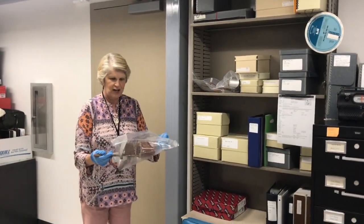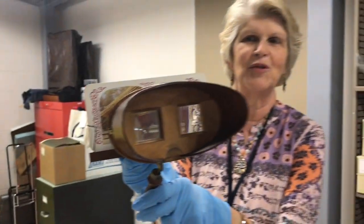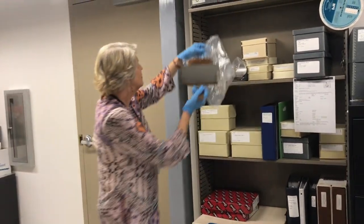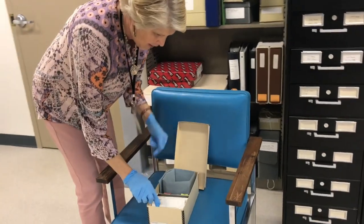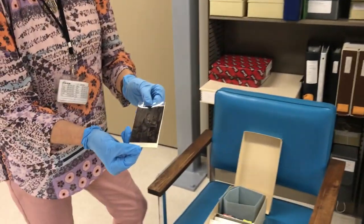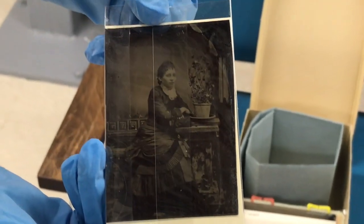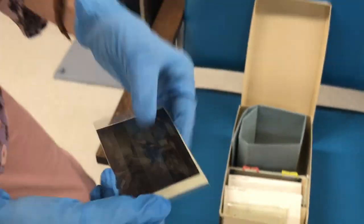Photograph section. Here's an old stereopticon card and viewer. If you've been to the movies and you've seen 3D movies, this gives you an idea of what the original idea was like. We also have tintypes, which are old photographs on metal. The attention to detail in them is really quite phenomenal. This one's a little dark, but yet if you can look closely and have a magnifying glass, you can really see a lot of detail to these early photographs.